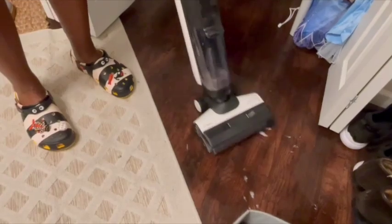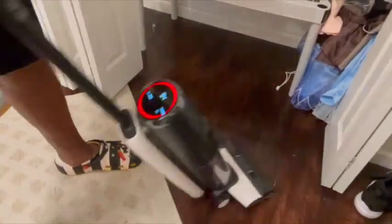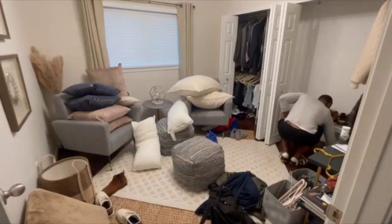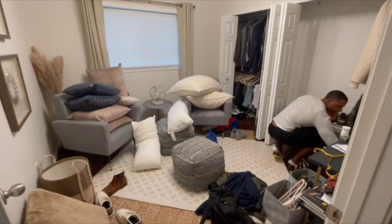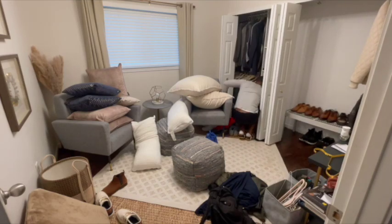We turned it into our little den relaxation room where we just come to chill. There's no TV in here or anything. We literally come in here just to chill, whether it's us doing it individually or together. Sometimes as a whole family, we're chilling in here. It's not your traditional bedroom, but it definitely is a bedroom.